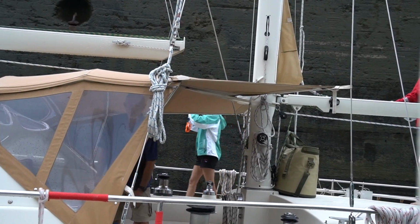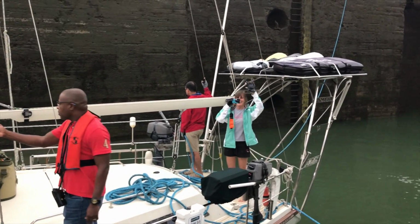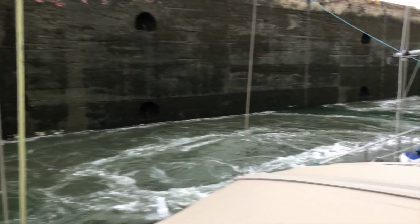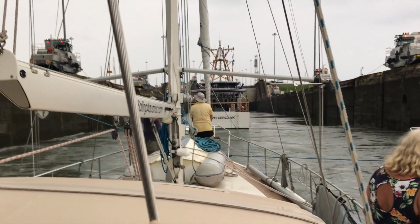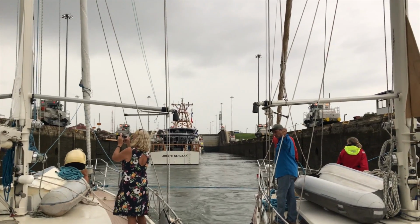You have your bow thruster down? I brought it back up for the actual unlocking. Water starts rushing in, raising the level. That will take about 15 minutes to fill it up, and then line handlers JP and Rick have to keep the slack tied.